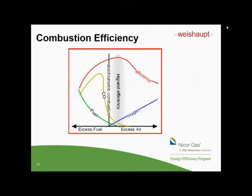First, this might look a little bit confusing with all these different lines going everywhere. But what we want to focus on is the bottom, where we have excess air and excess fuel. The black line that goes upwards is the stoichiometric combustion, that would be oxygen about 0. And from there, we have the blue oxygen line going upward, signifying the excess air that could happen in a combustion environment. Now, where we see the efficiency peak and intersect with the blue oxygen line, we can see that right in that area is the highest possible efficiency in a boiler burner system.